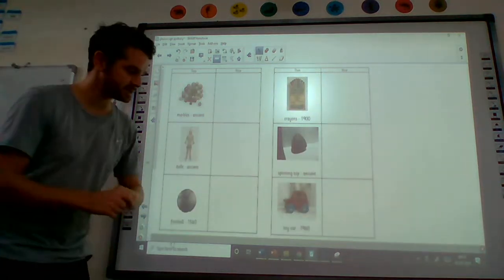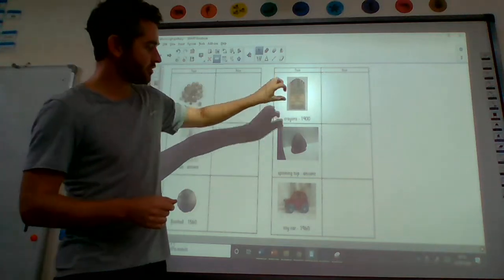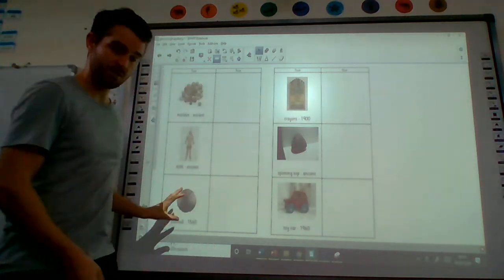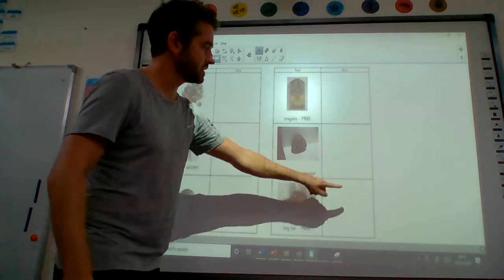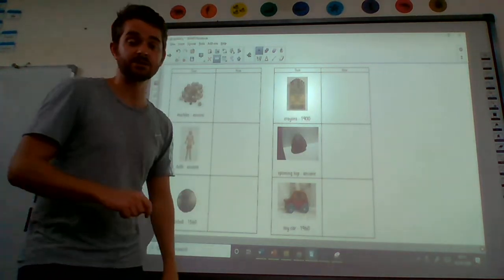Here is what challenge 1 looks like. I've given you pictures of the old or ancient toys. That's then, what it looked like in the past. Your job is to think about what they look like now. There are empty boxes for you to draw what you think they look like now.